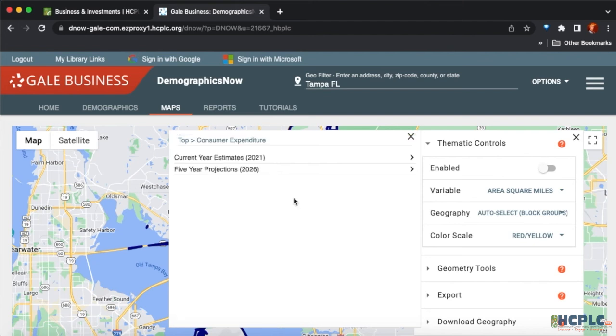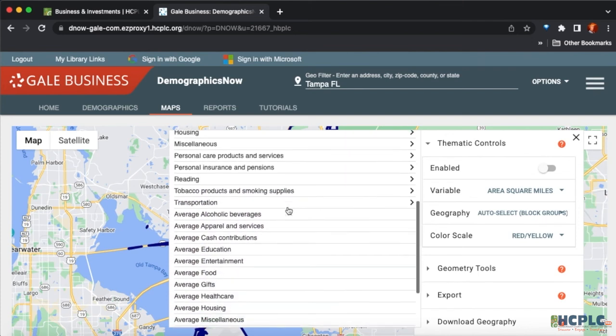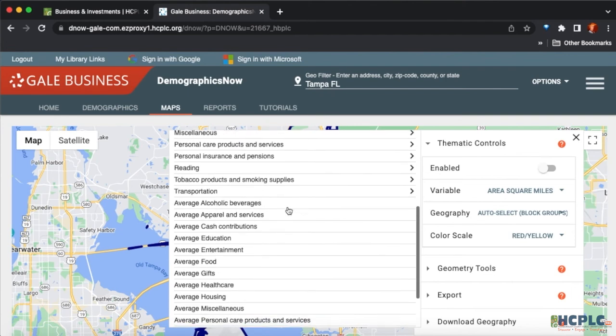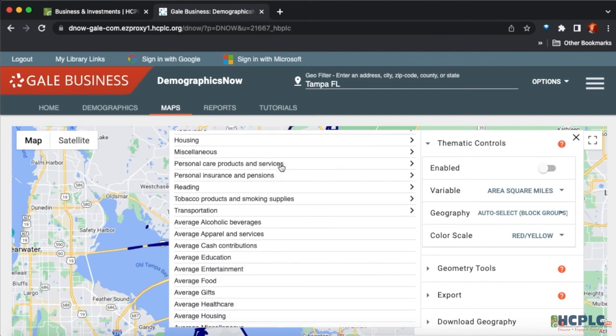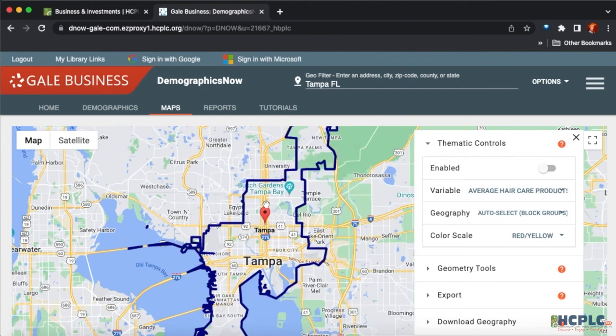And we'll use the current year estimates. And then we'll take a look at the average expenditures of people like we looked at before, and then we have the breakdown again. So what are they buying? Now, again, if I'm marketing or thinking about where I'm going to open my store or where my competitors are, I can look through these options thinking of where people are spending money. So let me see here. I'm going to go to personal care products and services. That sounds good. And why not? Let's do hair care products.